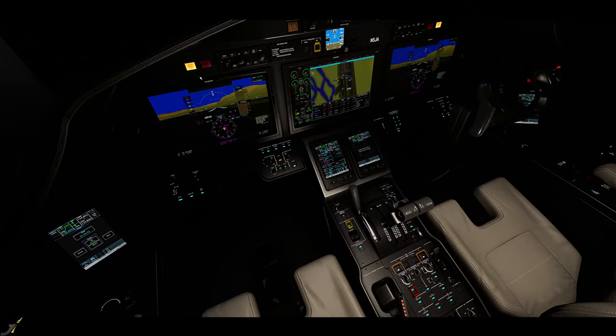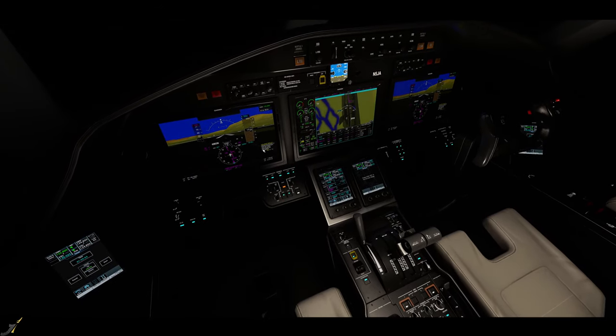Beacon. Actually, we'll leave those lights on. Beautiful. All right, APU is on. We'll leave the APU on as we sign off here.